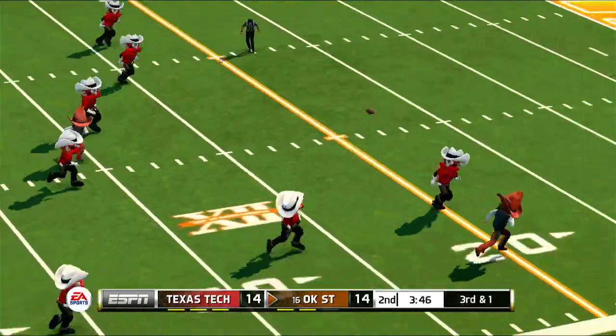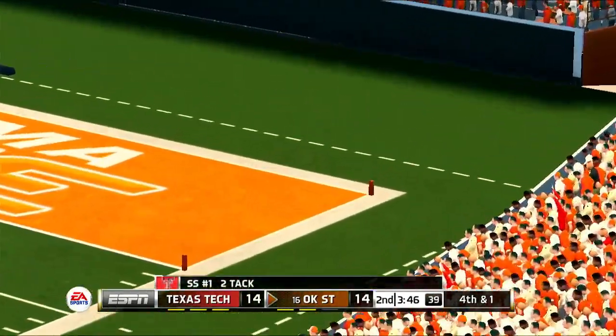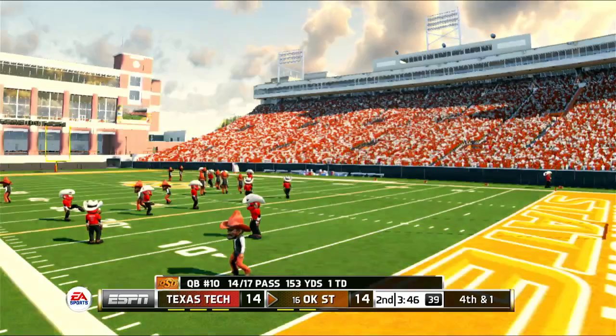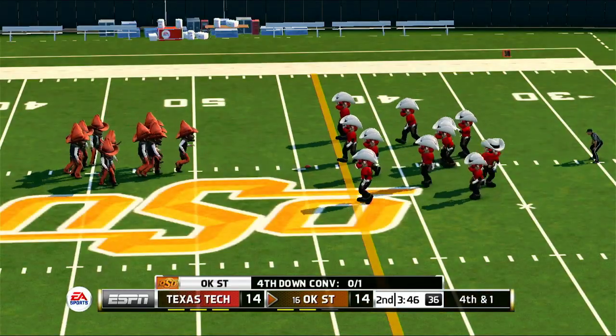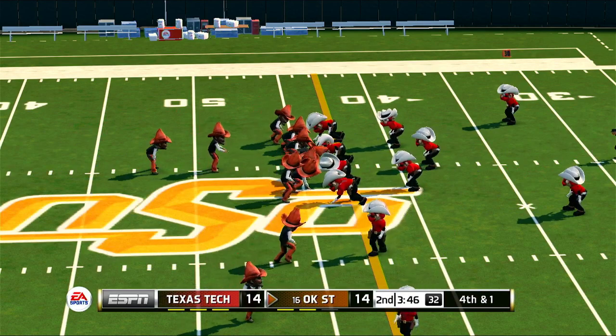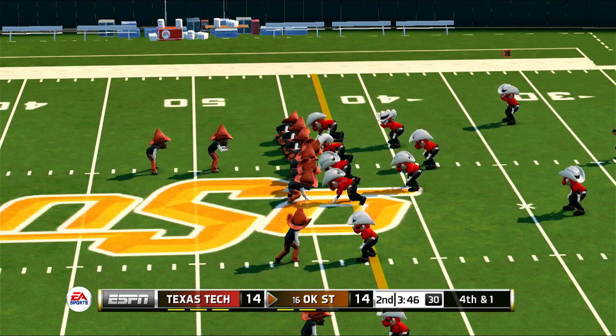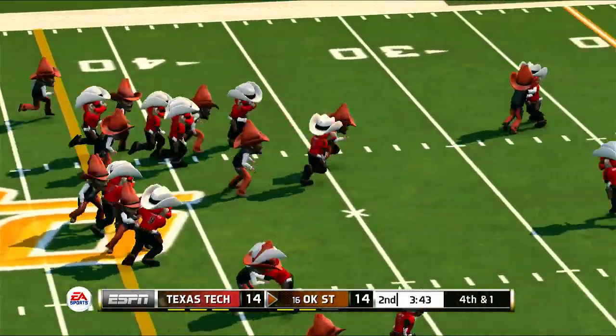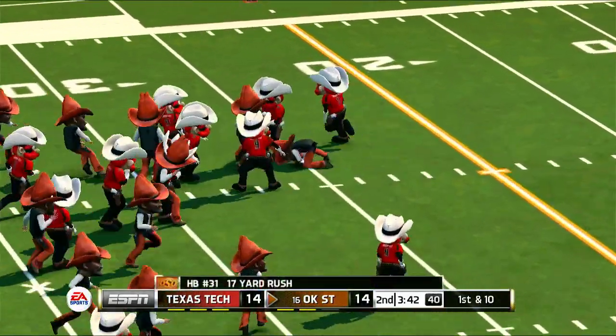He lets it fly. Doesn't get there. You definitely want to give your receiver some room to run under the ball. Not that much. And it's the offense that takes the field on fourth down. Check 31. Check 31. Red two. Gets out to around the 28.